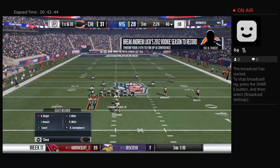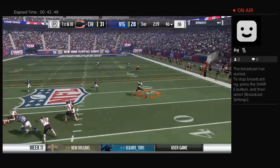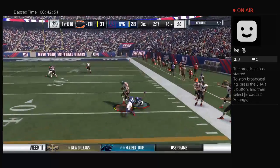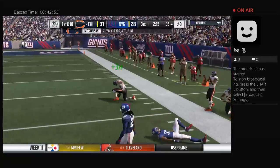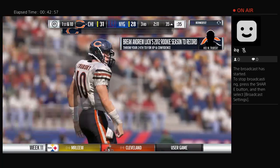They come out here in the eye. Now on first down, he'll drop to throw it. On the right side, this is Miller. And he's brought down. It's a pickup of 19. And it'll be first down Bears.